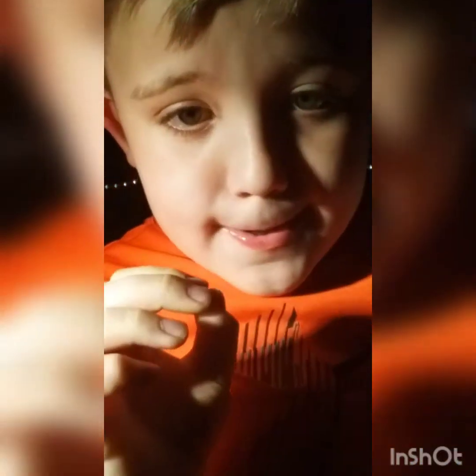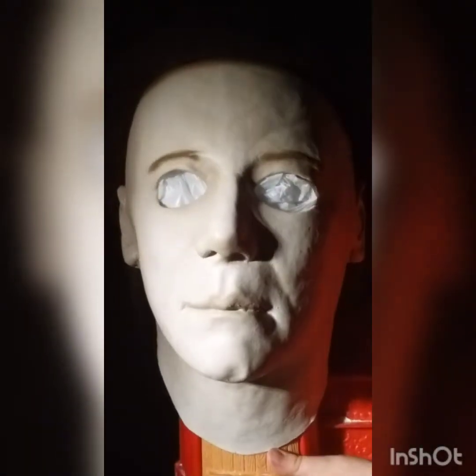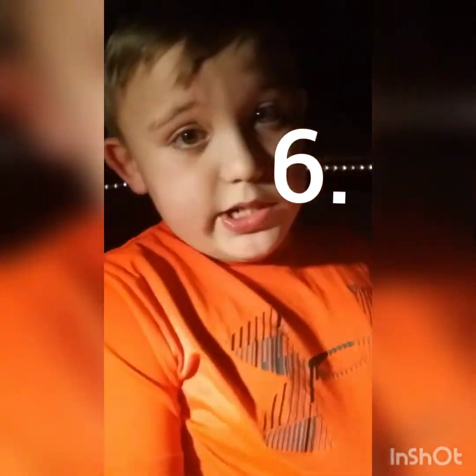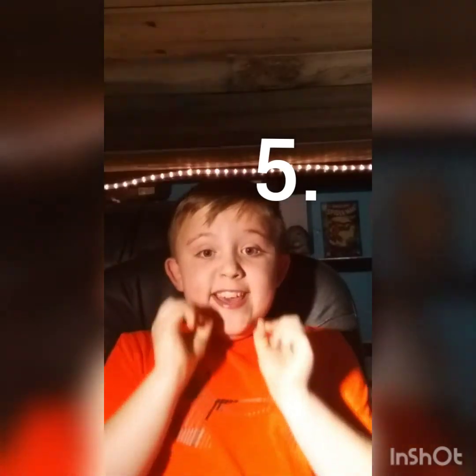Coming in next on the ranking is the Halloween 6 mix mask. Then is the Halloween H2O Stan Winston mask. It's just a beautiful mask. I mean, there's not much to say about it. Now, Halloween 4 mask. I adore this mask. It is actually so good in my opinion. I love it. I adore it.